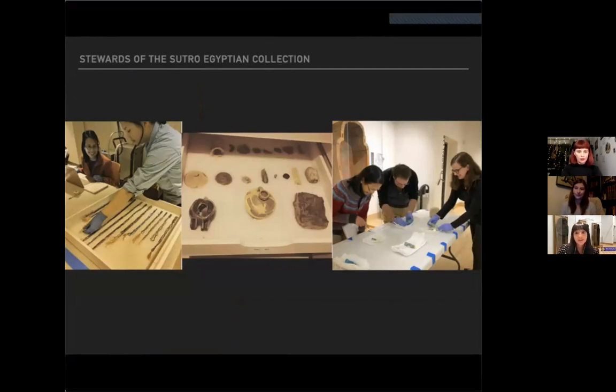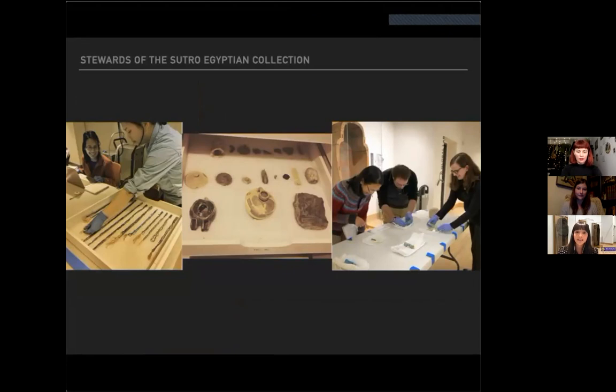And the collection that we're going to talk about today, the one that we steward, is the Egyptian collection that was acquired by Adolph Sutro and consists of approximately 700 ancient Egyptian objects. Some of the most notable objects in the collection include elaborately decorated coffins, which you are going to become really well acquainted with by the end of tonight in this exclusive behind the scenes tour.